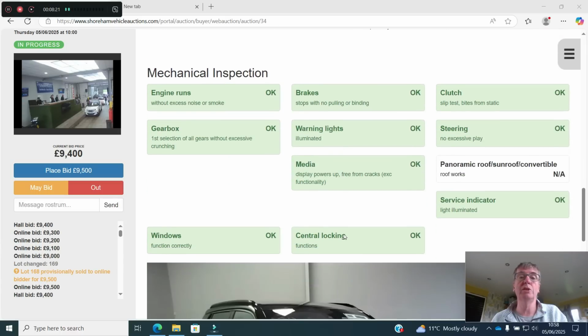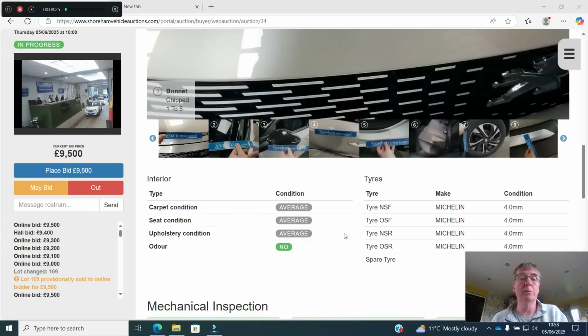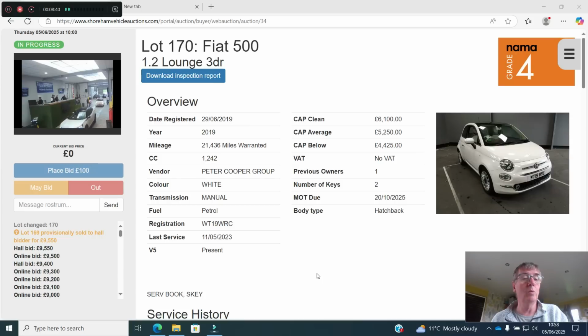You've had a look at the condition beforehand, look at all the beauty shots, or you can be there and bid in person, of course. It's up to 9.5. VAT qualifying, that means VAT is included in the hammer price. Commercial vehicles, vans, have VAT on top of the hammer, and that was provisional. That will go through again next week.